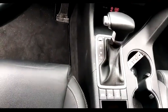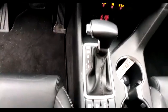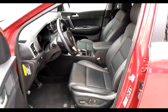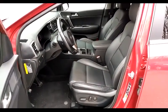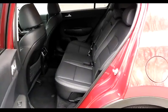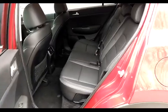And we have four-wheel lock. For those of you who would like to go up to the mountains and do some skiing, it's an all-wheel drive vehicle. As I mentioned, we have heated leather seats in the front, and the driver's seat is power. And in the rear we have leather seats here. Plenty of room for your passengers to be totally comfortable back here.